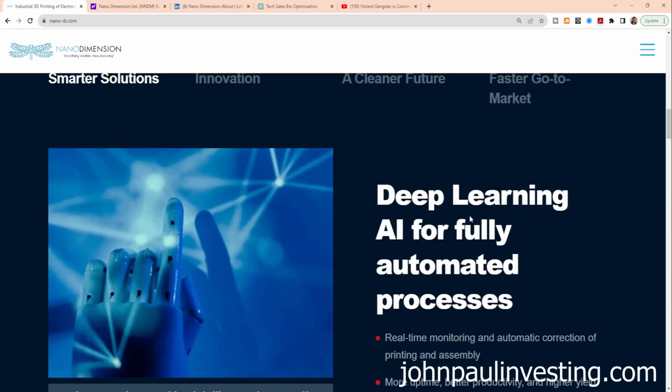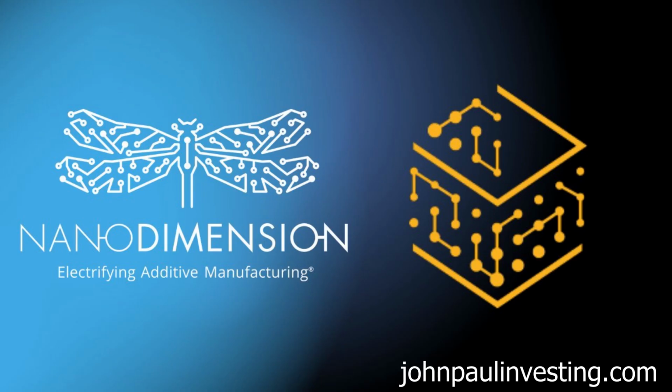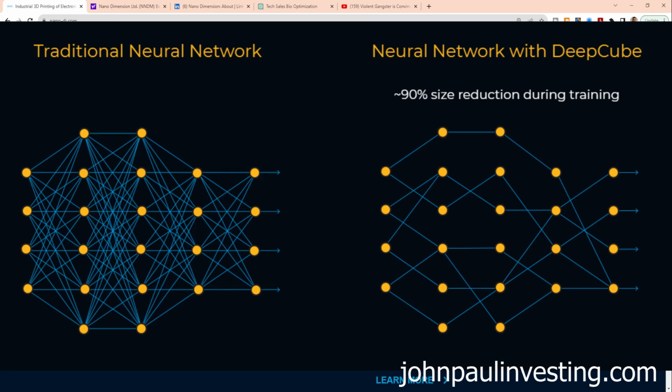So what does this mean for them? Well, as a smarter solution, it quite literally is a smart solution for them. If you were not aware, they have DeepCube as their AI functionality that integrates with their current system and improves their printing processes. Deep learning AI for fully automated processes. And this includes real-time monitoring and automatic correction of printing and assembly. There's more uptime, better productivity, and a higher yield. We have optimized material usage and distributed self-learning networks of machines across your lab or enterprise. So essentially, the machines are checking everything to make sure that it's printing where it needs to be printed, the accuracy is as accurate as it needs to be, and of course, it is learning and making sure that if it makes a mistake, it corrects that mistake the next time forward.